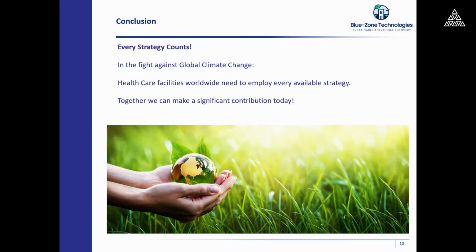So we think every strategy counts. It's a great idea to do all the other aspects, but again, if you can look at eliminating rather than reducing, why not add that to your armamentarium? And we really believe that global healthcare communities should take full advantage of every opportunity they have to reduce these greenhouse gases. Thank you for your attention, and I look forward to including this very simple but organic intelligence as we start looking at ways to look for artificial intelligence.